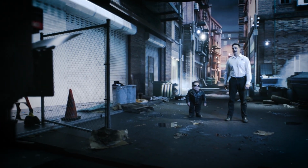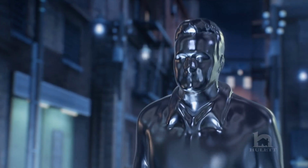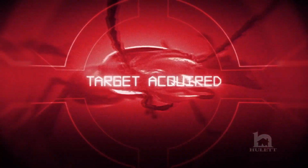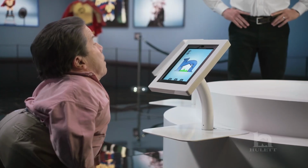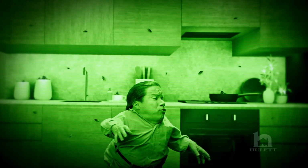On these spots, we took a different approach than we have in the past with the Hulett spots. This technology allowed us to create these environments. One is this alleyway for the Terminator spots, which is a kind of parody of the Terminator film franchise. And we also created the Museum of Pest Control, which is a fictitious museum that shows all the different elements and tools and different exhibits that show how and what homeowners have to deal with pest control.